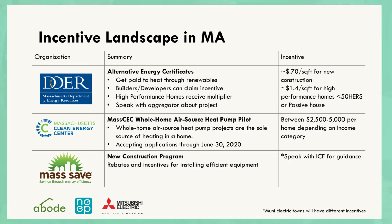You'll see, there are a number of ways to tap into incentives to help reduce the installed costs. I'm not going to get into all the details. I think we have representatives from all of these areas. I know we have a booth in the back specifically about alternative energy credits. I saw Meg Howard running around and Amy from Mass CEC, who could probably speak to some of the details of the whole home program.